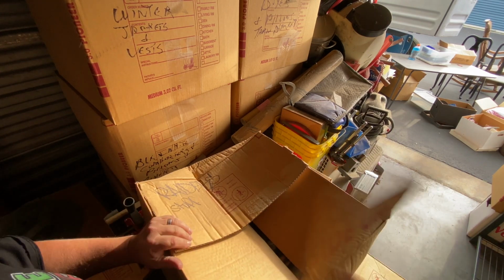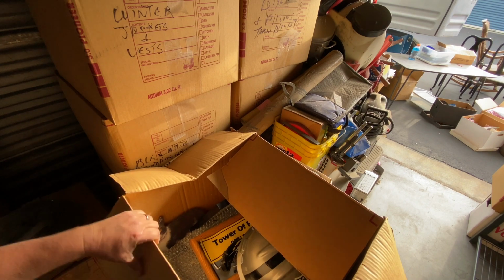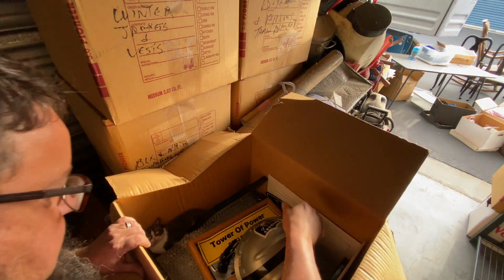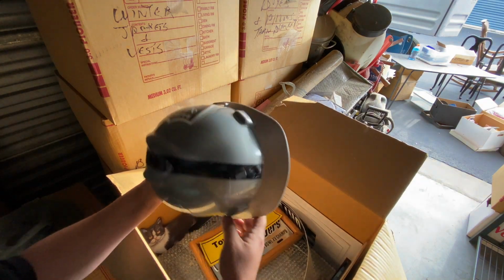All shoes. Let's go through this one here. It says Raider stuff right here. You know, I like my Raider stuff. Let's see what it is. That's funny. A little construction helmet, Raiders, a little gimmicky.